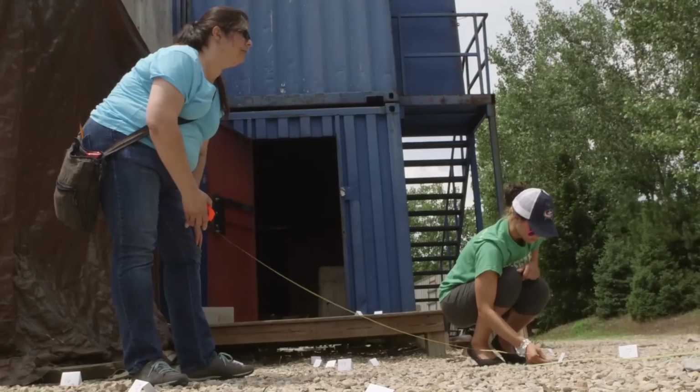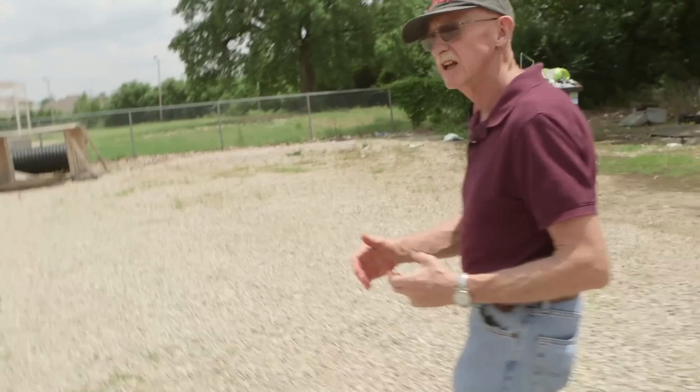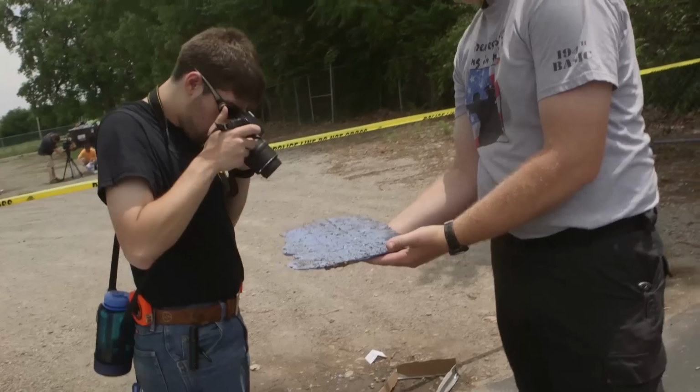It helps you take what you learned in the classroom and apply it to something that you potentially want to do as a career. The students have already detected a lot of evidence. They're marking it so that when it's collected, they know exactly where it came from. Everything will be photographed and measured.